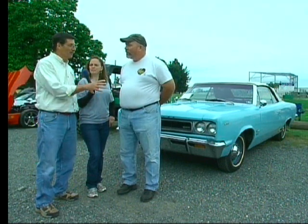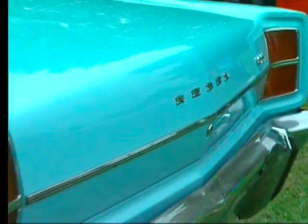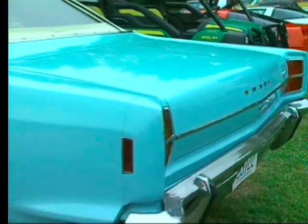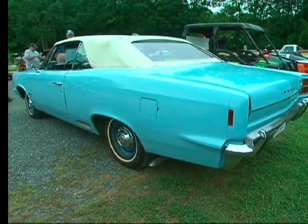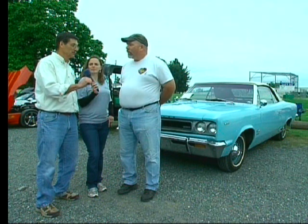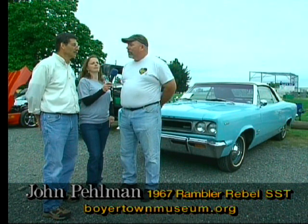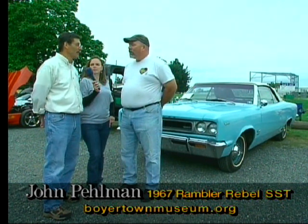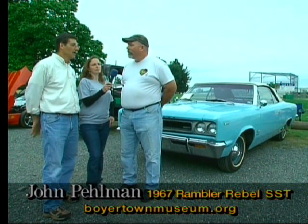So first of all, there's not many of these out there. Am I correct? I believe there were about 500 convertibles made in '67. Of these SST, which is the sporty model, I guess. I don't even know if the 500 is just the SSTs or if that's the SST, the 770, the 550, and all the models. It's rare no matter what. I would guess there's 3 or 4 dozen of them left.